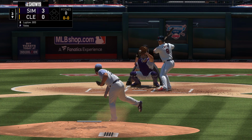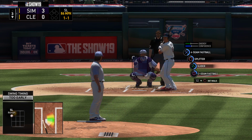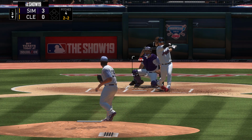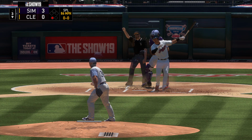First pitch on its way. Well above the letters with the fastball that time. Well out in front of the breaking ball there for a strike. Lays off the splitter that time, and it's 2 balls and a strike. Fouled off. The 2-2 is offered at and missed. He chased it for strike 3.